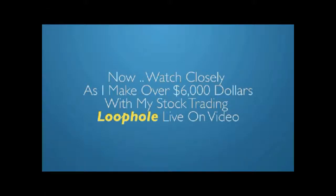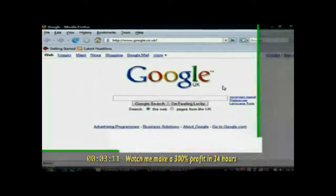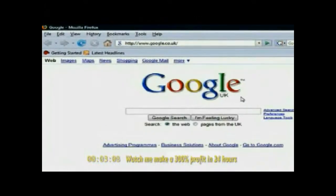Now watch closely as I make over $6,000 with my stock trading loophole live on video. Okay, here we are. This is a normal Thursday morning, and I'm going to be using a screen capture program to record my trading. Now, my stock trading loophole has just identified a stock that is about to make a huge gain. So let me jump up here, and we can load up the New York Times website.